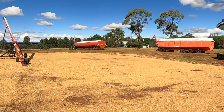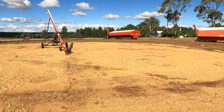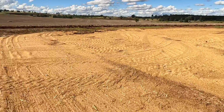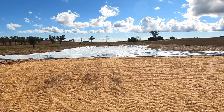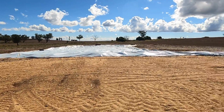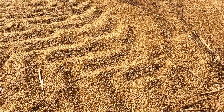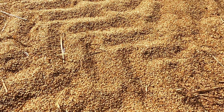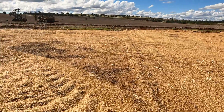Righto, so we're just about to head off for the day, but just thought I'd show you guys what is left of the bunker. So you can see that's where the mother bins are, and everywhere you can see just an inch or so of grain all around here, and the tarp's laid back over there. So we just got to wait for that to dry out, and then we can roll the tarp back up. A lot of this stuff here is just a little bit damp from the moisture in the ground, just soaked it up a bit. Obviously it's been rained on now, but there might be 20 tonne or so left behind here.